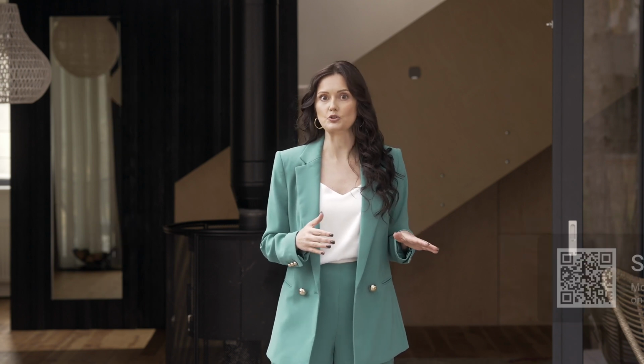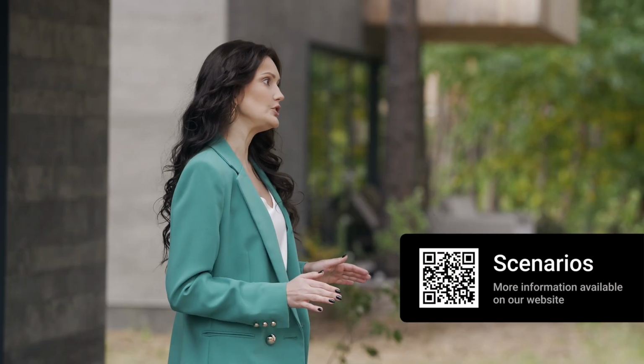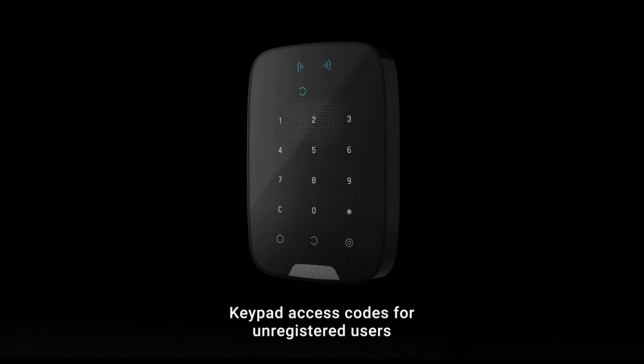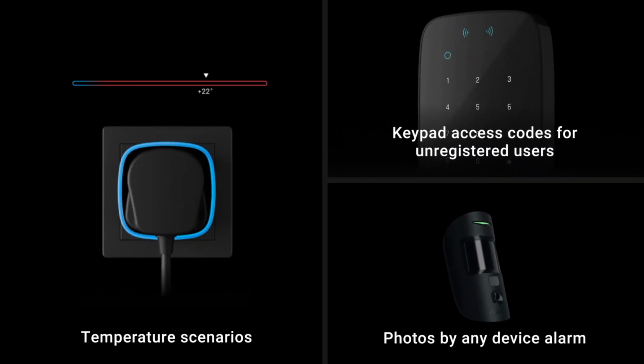The function is available for hubs with Malevich 2.14 firmware and higher. Please find more information on our website. We believe that keypad access codes, advanced photo by scenarios, and temperature scenarios will make our users' life more comfortable.